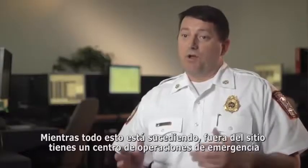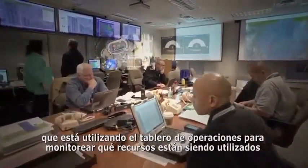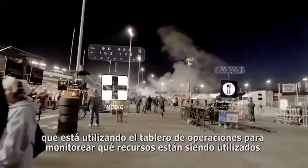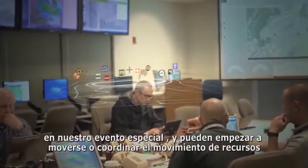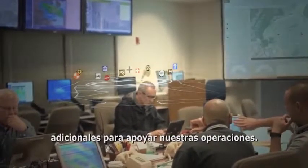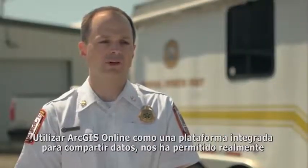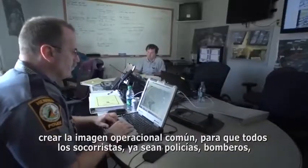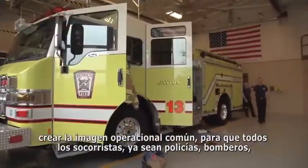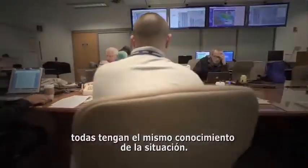While all that's going on, off-site you have an emergency operations center that is using the operations dashboard to monitor what resources are being utilized, and they can see ahead of time if we're running out of resources at our special event, and they can start moving or coordinating the movement of additional resources to support our operations. Using ArcGIS Online as an integrated platform for data sharing has really allowed us to create that common operating picture so that all of our responders, regardless of whether they're police, fire, emergency medical services, state and federal agencies, all have the same situational awareness.